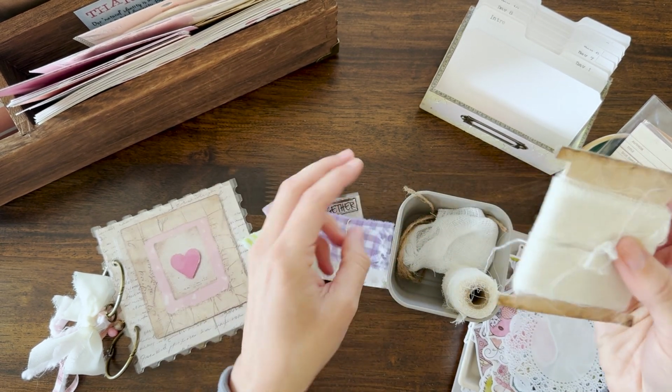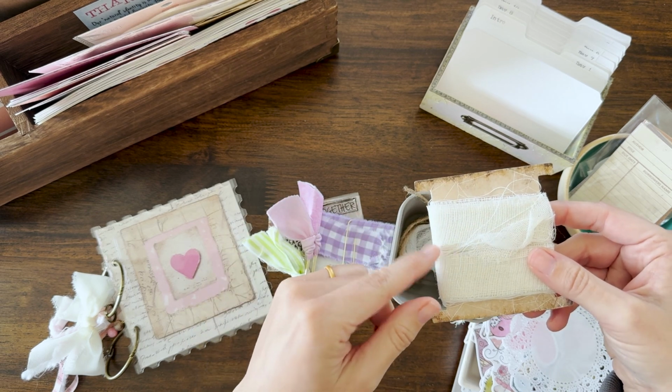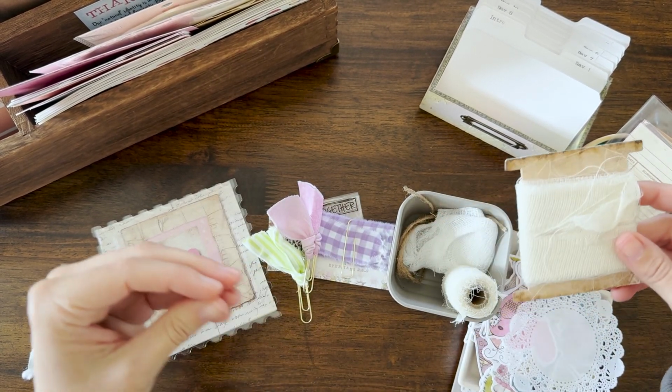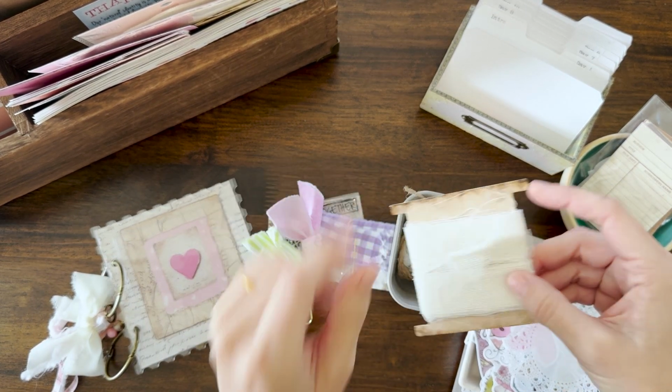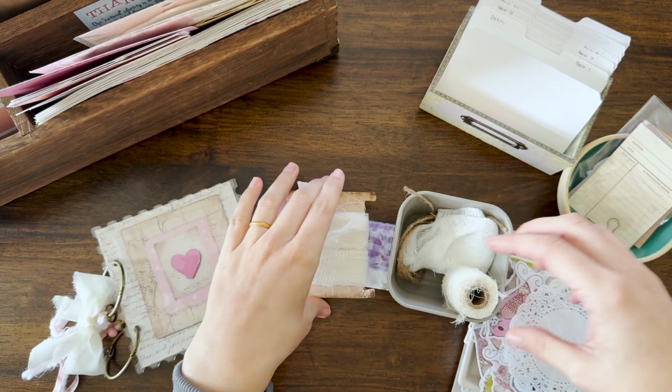I do have some mummy cloth from Tim Holtz, though you could substitute cheesecloth. I'm all about vintage textures this month is what I'm going to be going for. So like laces. In fact, I didn't grab any of my lace ribbons, but I will be putting some lace ribbons and things like that.